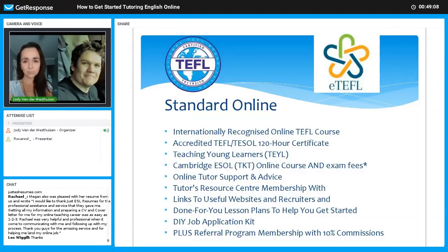And a little DIY job application kit. So this is the basic package, the standard online. So it doesn't come with any of the support and the coaching that we're speaking about. But if this is your budget and maybe you've already got a job offer and all you're missing is the TEFL, then this is the package for you.